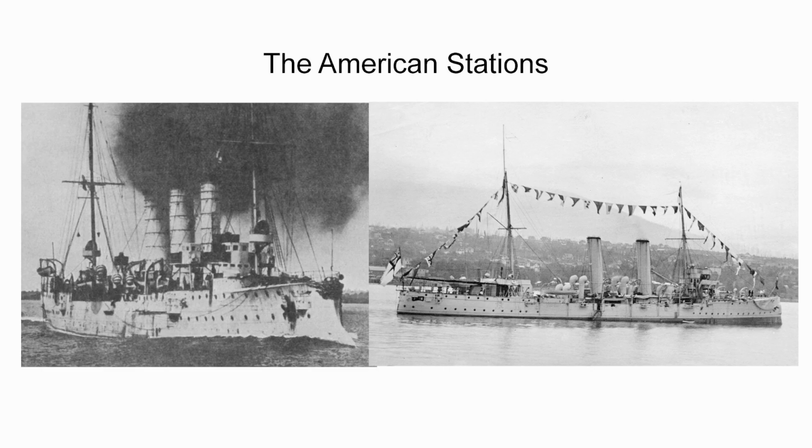Right, the American station. This is a bit more scattered, but it's a lot more problematic as well, because most of the places are neutral, which means the German ships are allowed to go in and resupply, and so you can have colliers bringing coal in and out to warships. As I said earlier, you've got the Karlsruhe and Dresden in the Caribbean.